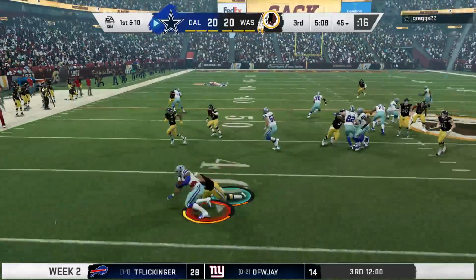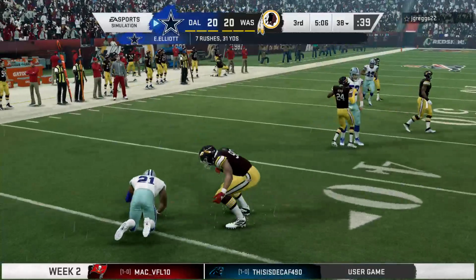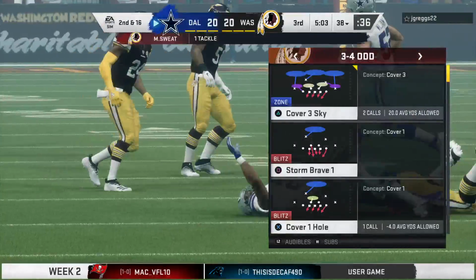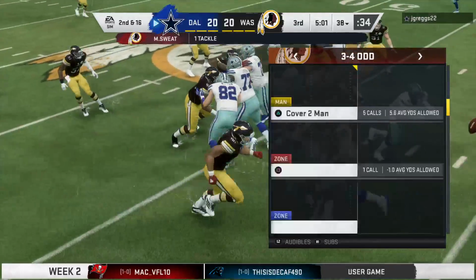A first down carry by Elliott. And this play will be blown up. He'll lose yardage back at the 38. That's going to go as a loss of 6, and it'll set him back for 2nd down.